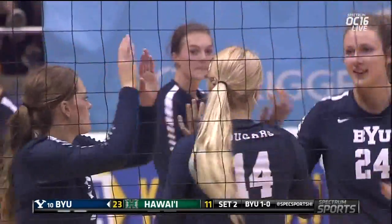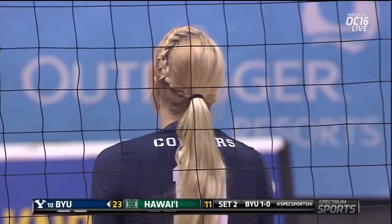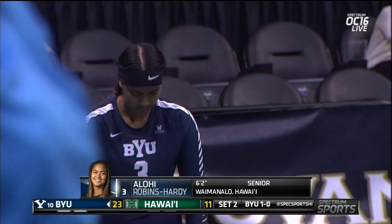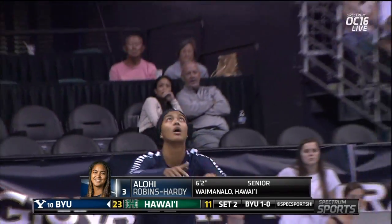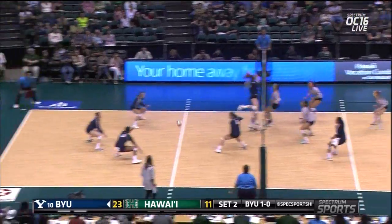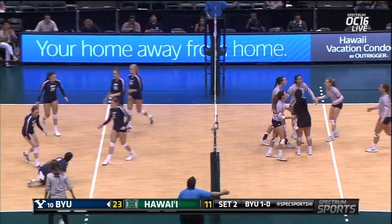And we are going to see one of the Hawai'i girls on the BYU roster entering the match. Alohi Robbins Hardy, yes. Those last names resonate here among Hawai'i volleyball fans. 6'2 senior from Waimanalo out of Kamehameha Kapalama. Mom Mary, Dad Damien, both playing volleyball at the University of Hawai'i back in the day. Here's Maglio on the slide.